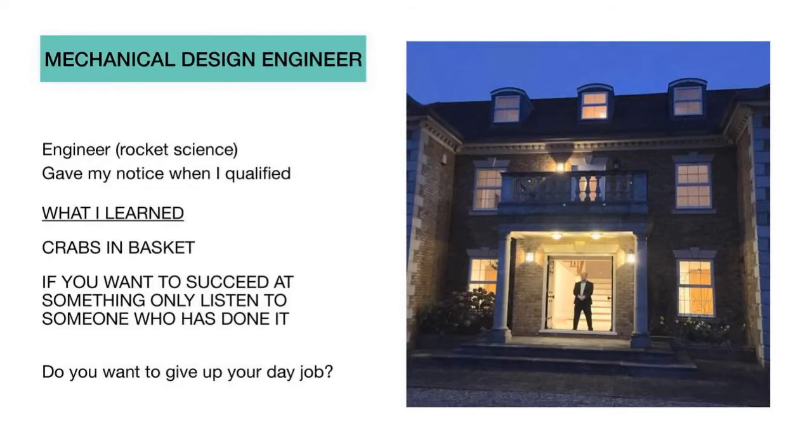Mechanical design engineer. In my 20s, I worked for GC Computers and then Marconi Avionics, doing college, which they paid for. And when I qualified, I gave my notice in to do a mobile video library, which all the engineers thought was absolutely mad. So what I learned is when I tried to leave, everybody's like, get back in here. Why would you want to leave?